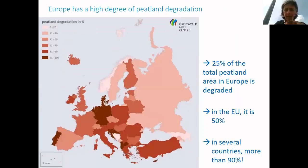Overall, in Europe, we have a high degree of peatland degradation. In Europe as a continent, 25% of the total peatland area is in a degraded state, so drained, with artificially lowered water tables being typical. If you look only at the European Union, it is even 50%. And on the map, those countries in dark color are the worst, so to say. For example, my country, Germany, where we drained more than 95% of the peatlands.